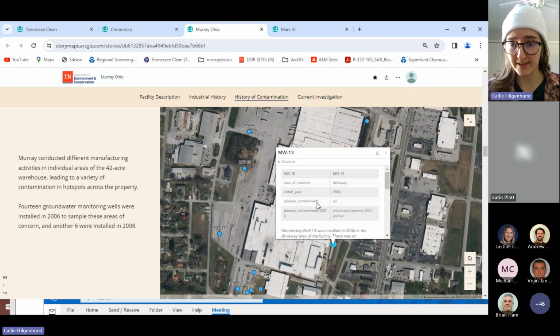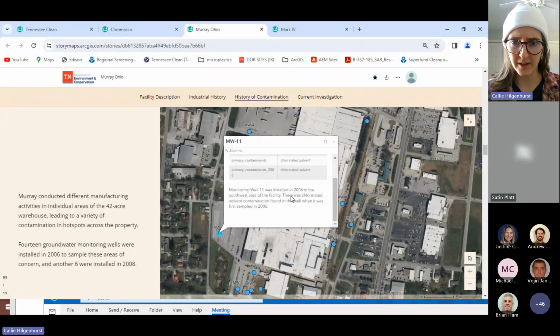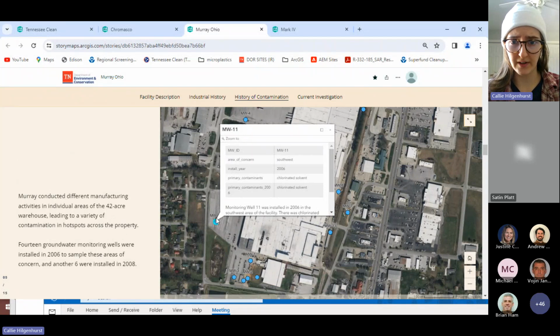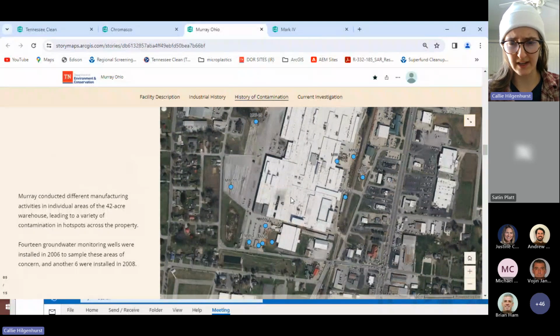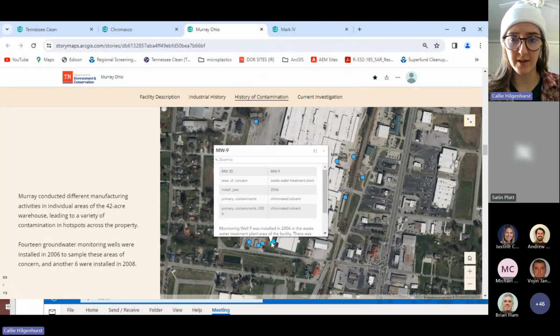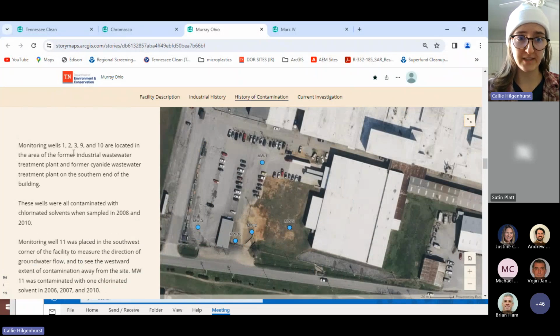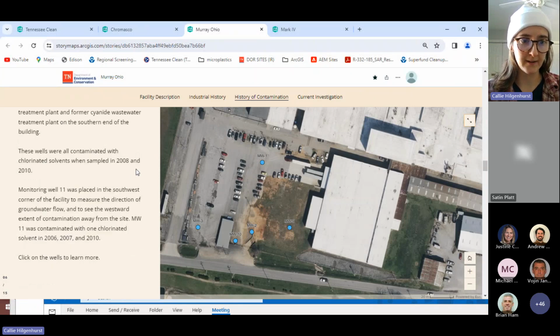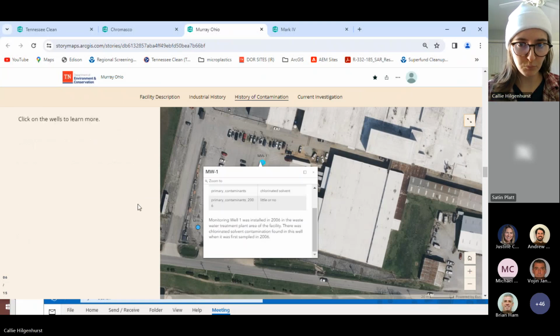So that's why primary contaminants is a field there, instead of oil, and then the concentration being the value. And same thing with this one, monitoring well 11, chlorinated solvents are a big problem. This whole area at the southwestern end of the site was where there used to be a water treatment plant. And so all of these wells have chlorinated solvents. And so I'm trying to explain as you scroll through the map that this area was where the chlorinated solvents are the worst because there was a wastewater treatment plant. And if you wanted to, again, click on the wells to learn more, you can do that.